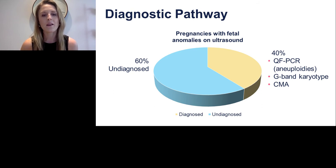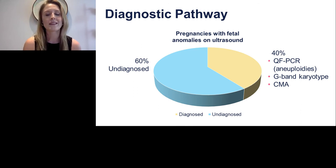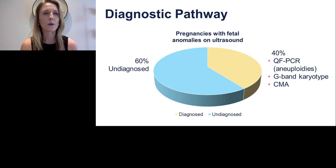So as I'm showing here, current testing strategies are only able to achieve a genetic diagnosis in around 40% of cases. But we know that the real figure is likely to be much higher than that. So there will be a subset of that 60% undiagnosed who do have a genetic abnormality. It's just that we can't detect it using the methods that we have in place at present.